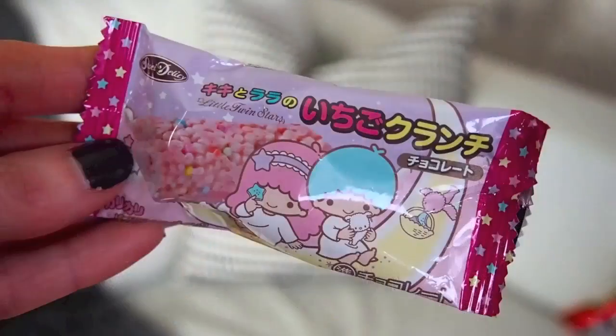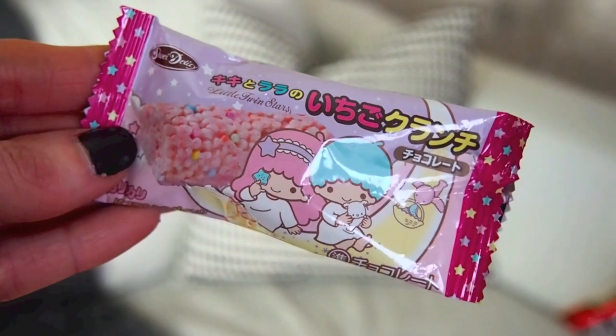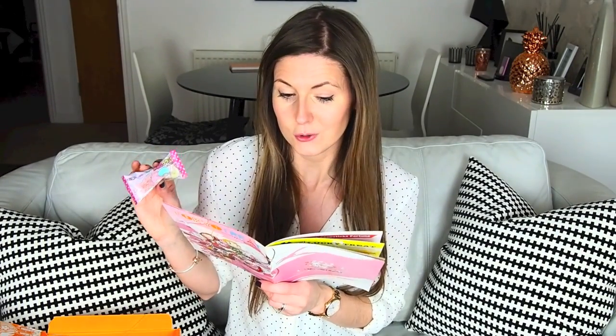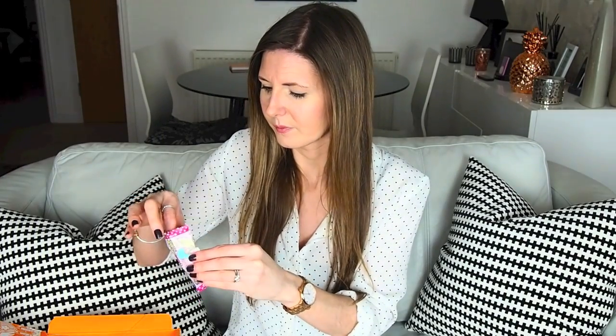So this looks like a little Rice Krispie treat. It says, Kiki and Lala Strawberry Crunch. From the adorable twin stars Kiki and Lala comes a delicious puffed crunch bar that delivers a light bite and a sweet taste. The rice puffed pieces that make up the bar are immersed with delicious strawberry flavour to ensure each bite is extra sweet. Mm, oh, it smells like strawberry milkshake. Mmm. And they've got little hard bits of candy in. I like that a lot.